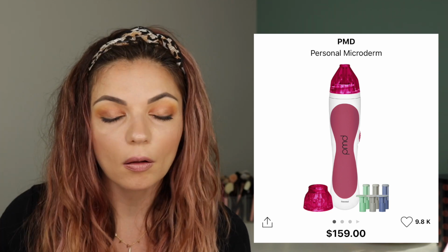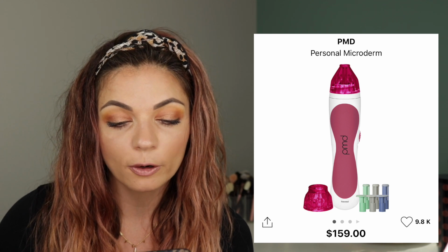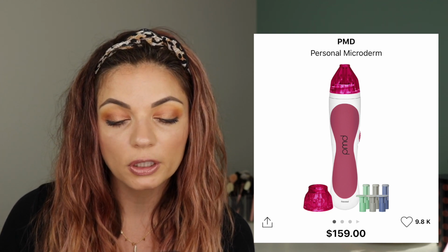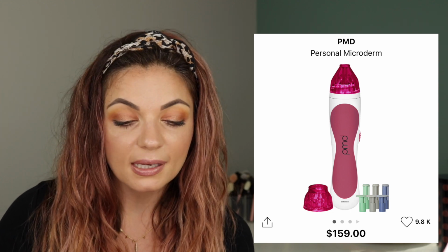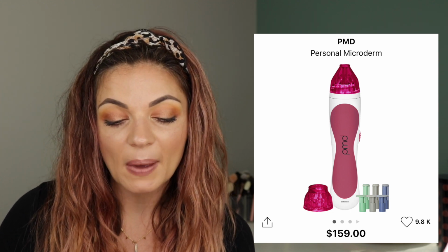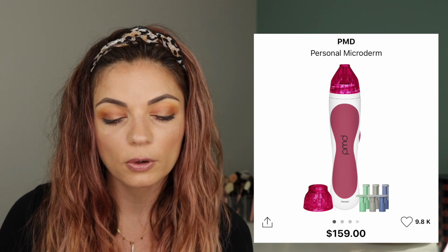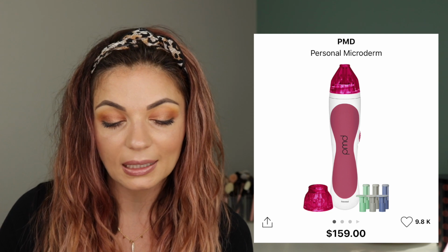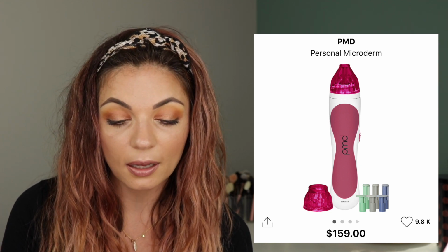I am all about exfoliation. Give me all of the skin treatments. And this is a revolutionary at-home device that provides the same brilliant results as professional in-office microdermabrasion treatments. This says that the Personal Microderm combines patented spinning disc technology with perfectly calibrated vacuum suction to support natural circulation, collagen, and elastin. It removes dead, dull skin, leaving a fresh and radiant look. This does have 4.5 stars, and it just sounds so interesting.